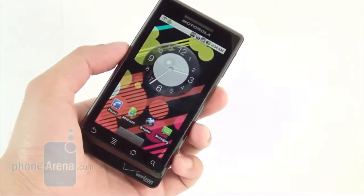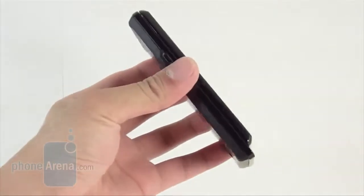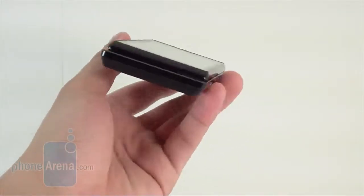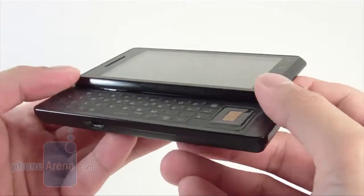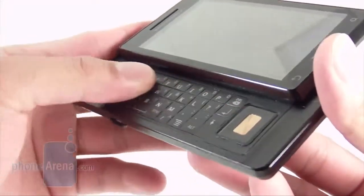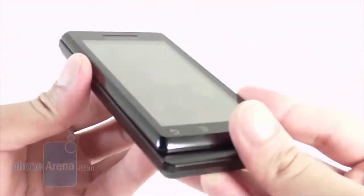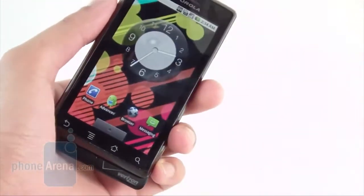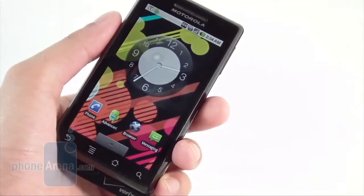The Motorola DROID takes a lot of things we like both about the Palm Pre and the iPhone 3GS. Its industrial design exudes a high level of construction. It also is one of the thinnest devices to support a slide-out QWERTY keyboard. We definitely do prefer the layout on this one as opposed to the one that's offered on the Palm Pre. In addition, the screen's a higher resolution than either device, so text and images look quite crisp on here.